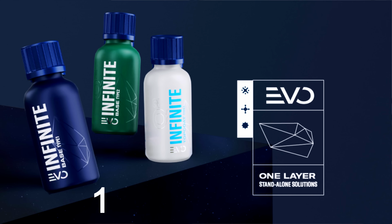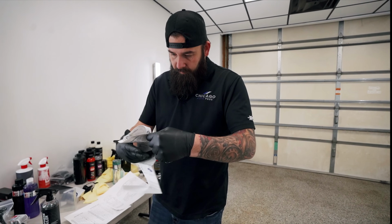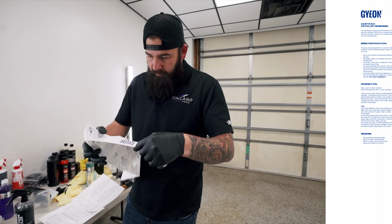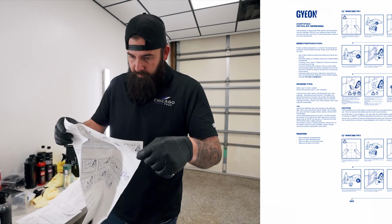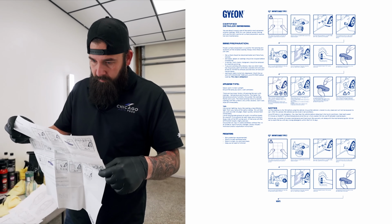You will notice that there are 3 types of coatings here, and the way that Gyeon explains it is that you have freedom of choice to choose which product and combination will work best in your situation. These coatings are interchangeable and can be layered.